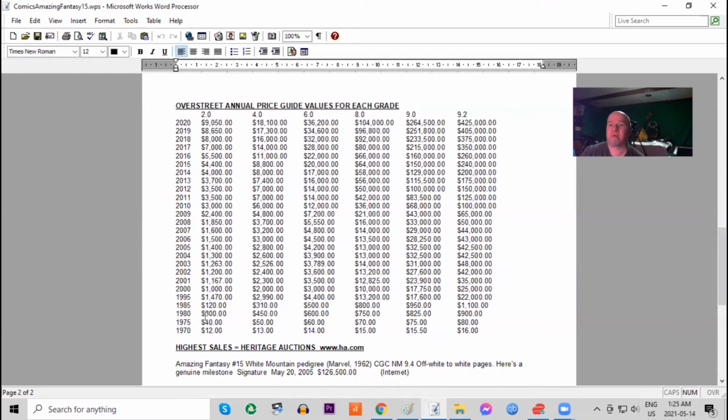But of course, this book has gone crazy through the years. In 2000, though, this book had a market correction and it fell in price in low grades, quite a bit, in fact. And it took about 10 years to recover and get back to where it had been in 1995. So we've already seen this happen with another book. So 1995, prices were really high. Everybody was speculating and the market was really hot in comics. But then we had a market correction in the late 90s.